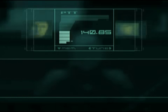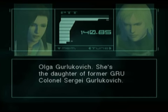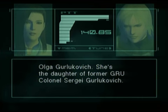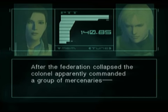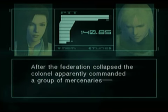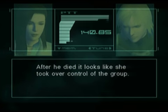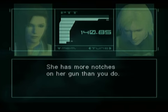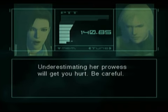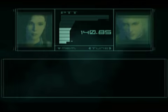Good luck. Right. Rosemary did a bit of research on that female soldier. Olga Gurlukovich. She's the daughter of former GRU Colonel Sergei Gurlukovich. After the Federation collapsed, the colonel apparently commanded a group of mercenaries that drifted between area conflicts and civil wars. After he died, it looks like she took over control of the group. She has more notches on her gun than you do. Underestimating her prowess will get you hurt. Be careful.